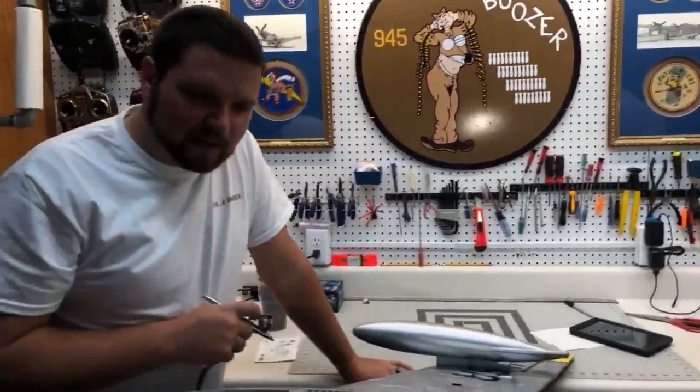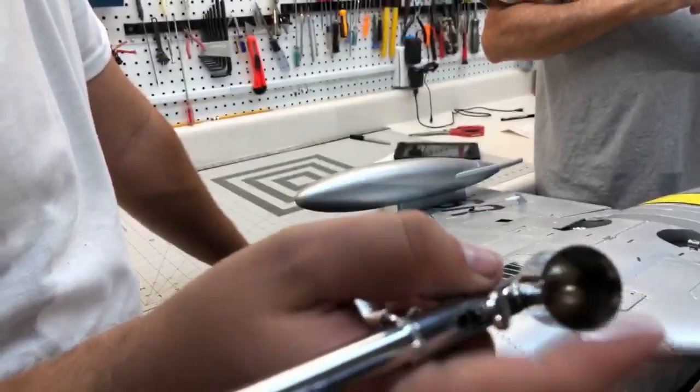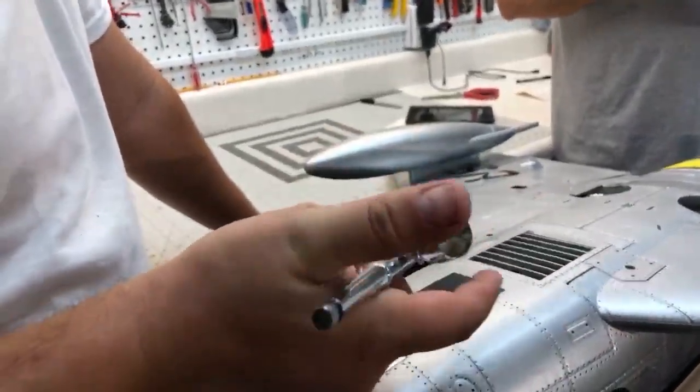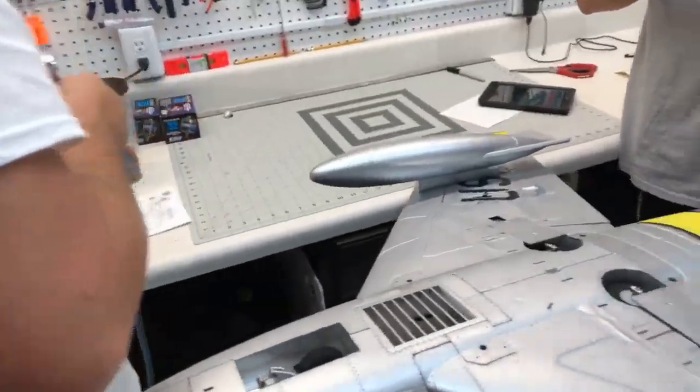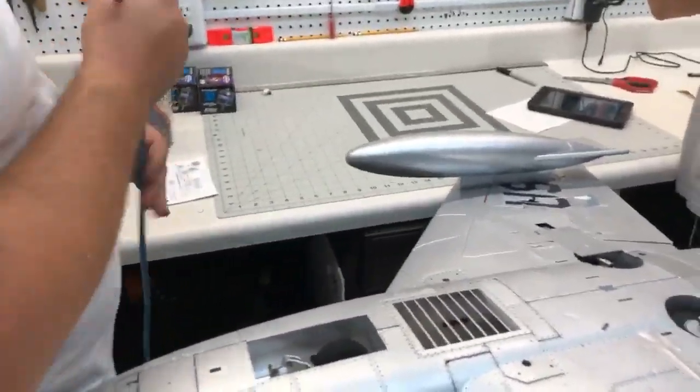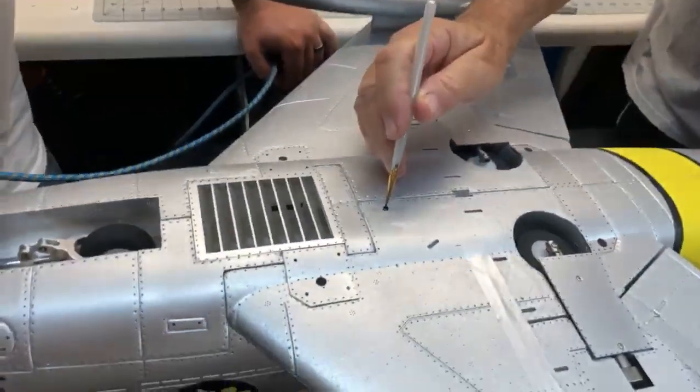All right. Okay. So what we're going to do now, this is a new technique for you guys. If you'll take your airbrush, no paint, just air, is all we're going to be using right now. And we set my airbrush to about 30 pounds. And we're using the oil. And I'm going to put a drop right there.